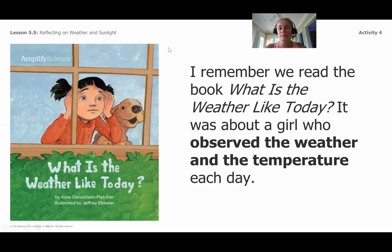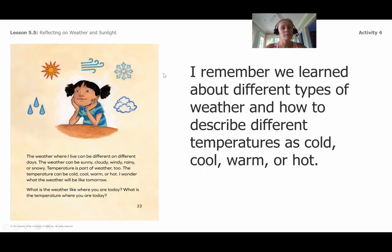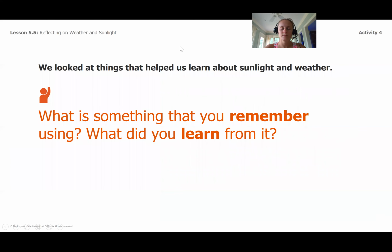I remember we read this book, What is the Weather Like Today? It was about a girl who observed the weather and the temperature each day. Do you remember this book? I remember we learned about different types of weather and how to describe different temperatures as cold, cool, warm, or hot. We looked at things that help us learn about sunlight and weather.